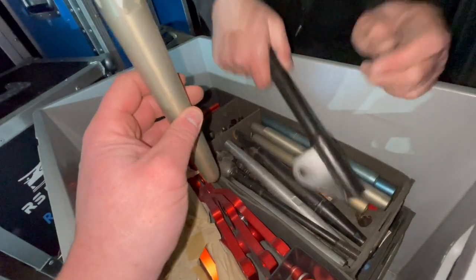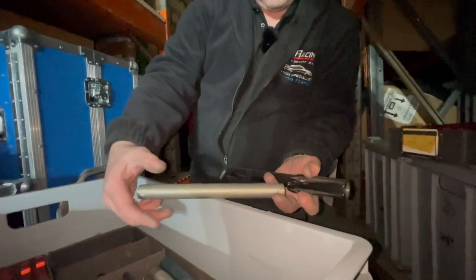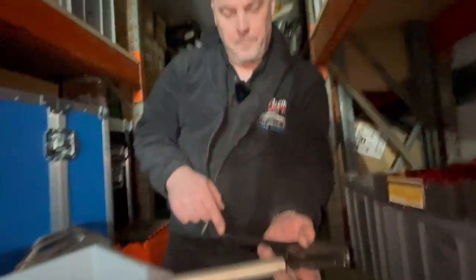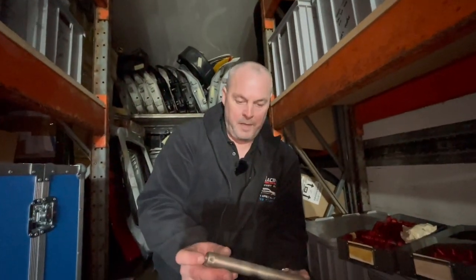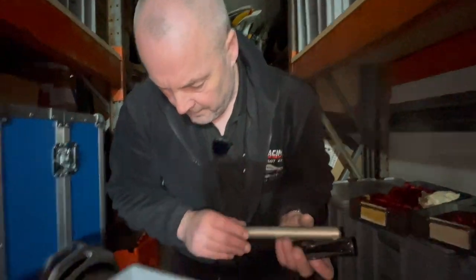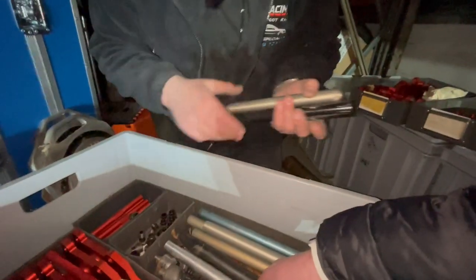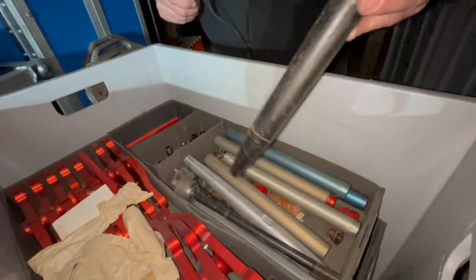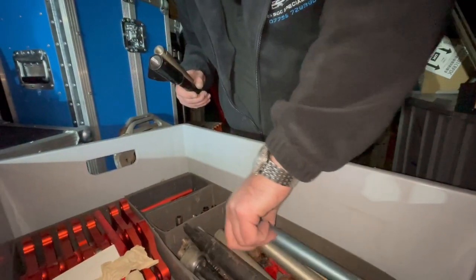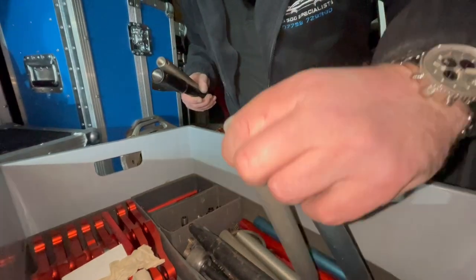Compression strut. What that is, that goes on there, that goes on there. So that's your track control arm, and that's your compression strut. You obviously have rose joints in there and in there. That's off a steering arm. That's a steering arm. Right. I don't know what that is. They're all different colours.